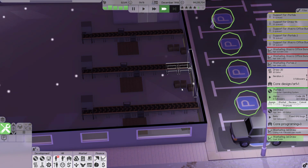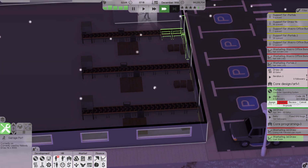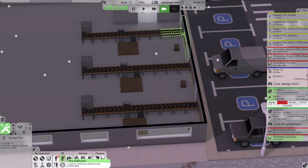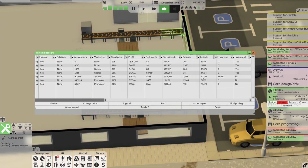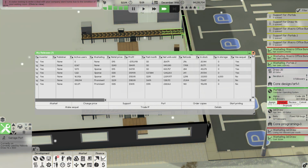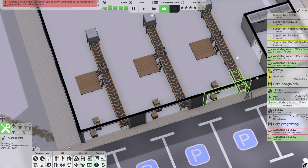Let's see how many we get in stock. No, that's 1,000 each. That should be fine. From my understanding, yeah, there we go. And the couriers are getting it out there. How many do you have out in the world? 18,000, 27,000. Absolutely awesome. We're totally fine. A visitor's trying to strike a deal. I don't care about you visitors.